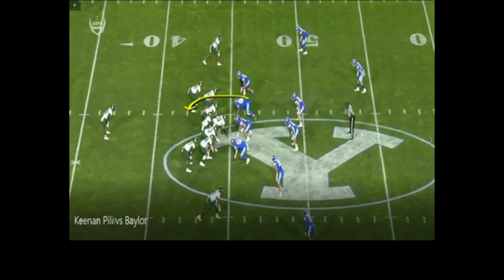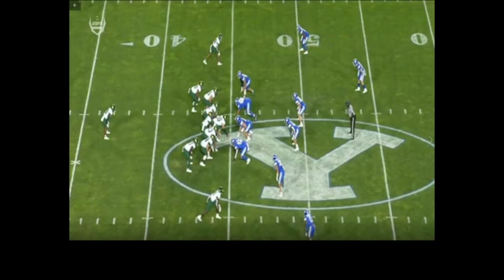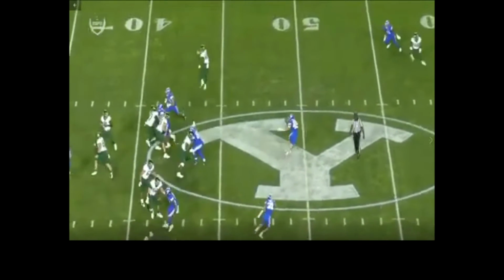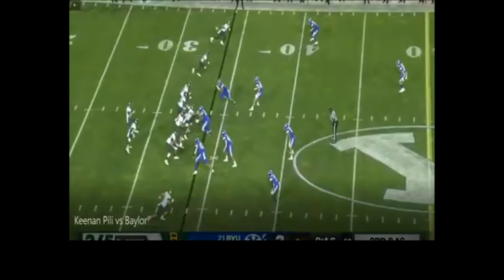Now they're going to show this same play again. We can see it again. He's got a really high motor. You're going to see him playing full speed most of the time. Some of these plays we're going to kind of see him. He looks a little bit, I guess, uninspired would be the best word. This is him right here.